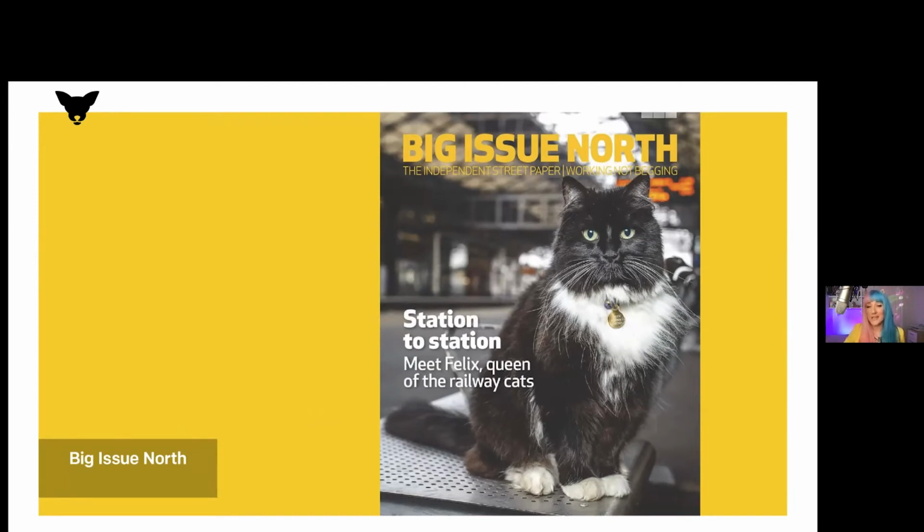But she was definitely not the easiest subject to photograph. If you've ever tried photographing cats, or you have cats at home, I know Carol has cats at home, you'll know that they're a little more on the tricky side to photograph than perhaps a dog. So with a cat, it's more on their terms. With Felix, she lives at the station, and we were following her around, waiting for her to come into the area we wanted her to be.